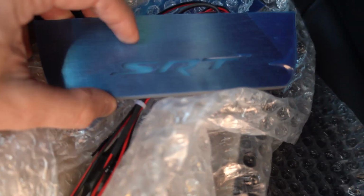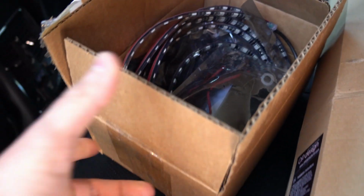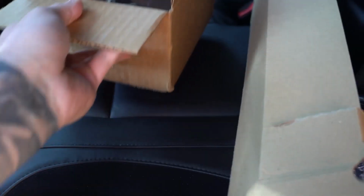It's got the blue wrapper underneath. It's silver, just like the front. And then you have to get this installed, the wiring, and then these will illuminate once you get it all done. And then I also have this other box from Lighting Trends, which is engine bay lighting. I've had it sitting in my apartment for months. I honestly forgot about it. So I'm gonna be getting that done today too.